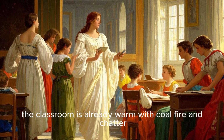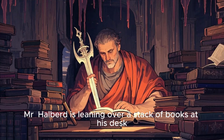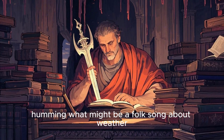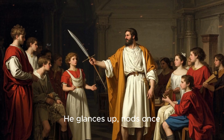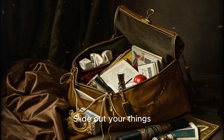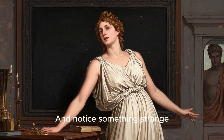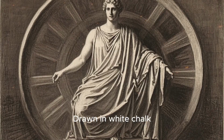When you arrive, the classroom is already warm with coal fire and chatter. Mr. Halbert is leaning over a stack of books at his desk, humming what might be a folk song about weather, or maybe toast. He glances up, nods once, and returns to his sorting. You sit, slide out your things, place Gerald gently on your desk, and notice something strange. There's a new chart on the blackboard, drawn in white chalk.